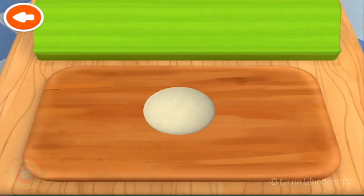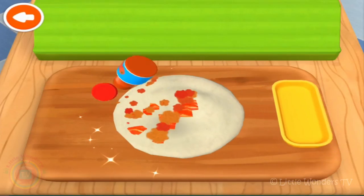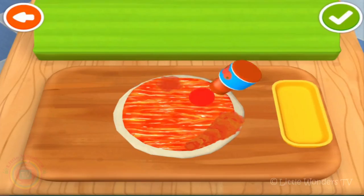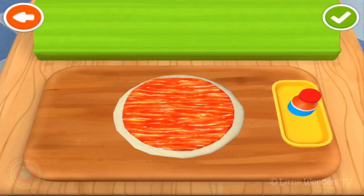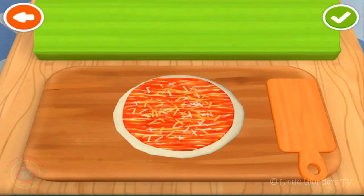Okay, let's knead this pizza. And now we're just gonna put lots of pizza sauce on it. And some cheese. Okay. Let's click play.